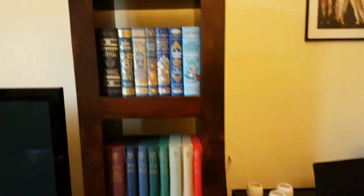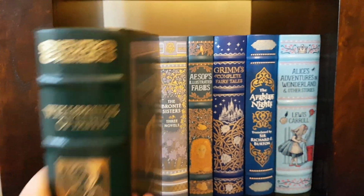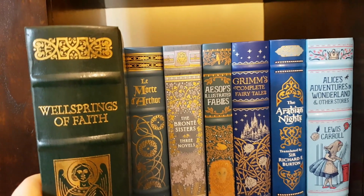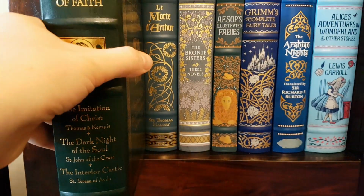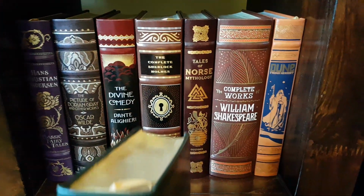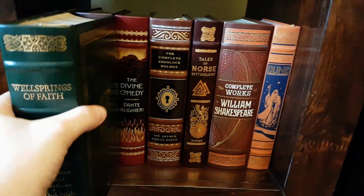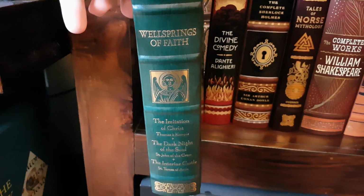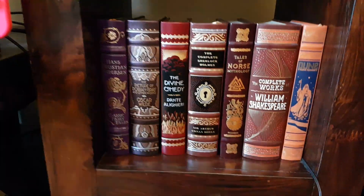If I just show you like that, I guess Le Morte d'Arthur could possibly sit next to it, right? Yep, that could possibly work. Out of the ones that are down here, no, none of them are really in the same style. It's just that this one's only got gold. There are no secondary colours, which makes it stand out.